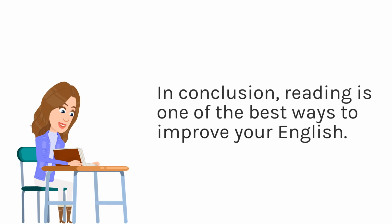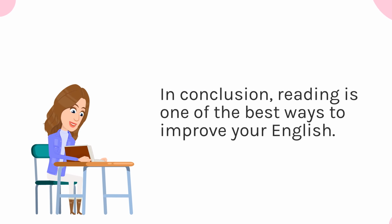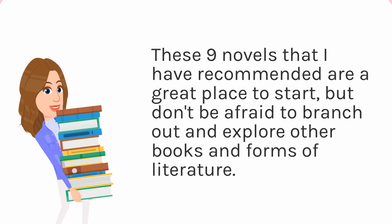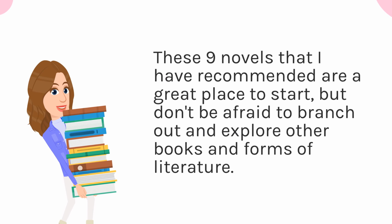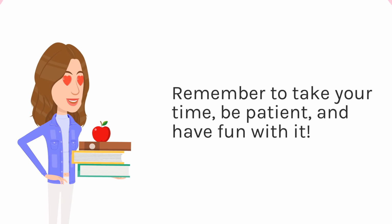In conclusion, reading is one of the best ways to improve your English. These 9 novels that I have recommended are a great place to start, but don't be afraid to branch out and explore other books and forms of literature. Remember to take your time, be patient, and have fun with it.